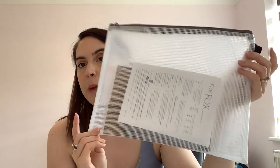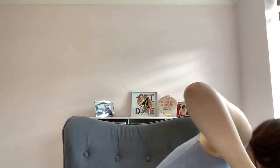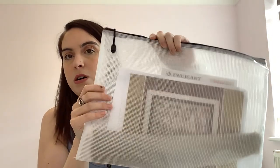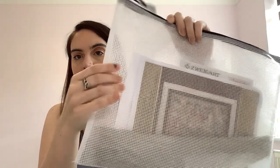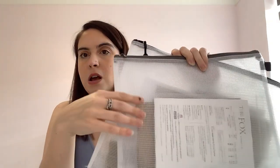This is how I tend to keep my projects. I have project bags like this. I prefer the A4 ones. I do have some A3 ones that I bought from Amazon, but they're made of a bit of a flimsier material. So can I show you? So this is an A3 one that I've got, and you can see just by the crinkling, whereas this, when you do that, it's much thicker.